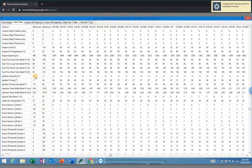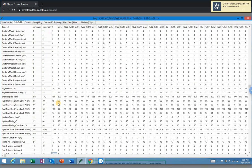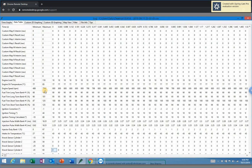Okay, so that's kind of disturbing, that we see there's a 9-degree correction in timing. Why is that disturbing? That kind of makes me nervous. It's too much. I mean, the ECU shouldn't be taking away 9 degrees of timing. It's not good. I guess I don't know the right question to ask, but is that something that's in the tune itself? So that I'll get into in a minute.